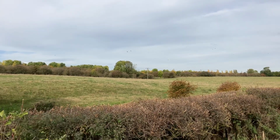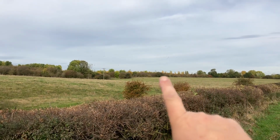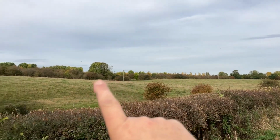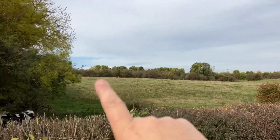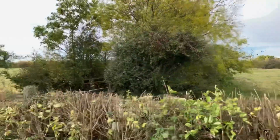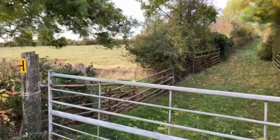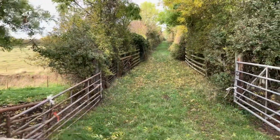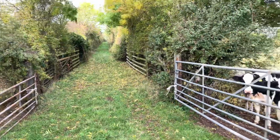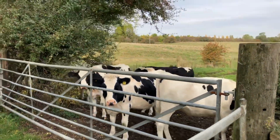So we can probably just make out where the track bed ran. You can just see this line of trees through here is where the Great Central once was. We're just going to walk up this old farm track here, and hopefully there should be a bridge at the other end of it. Hello cows. Okay, let's go and have a look.